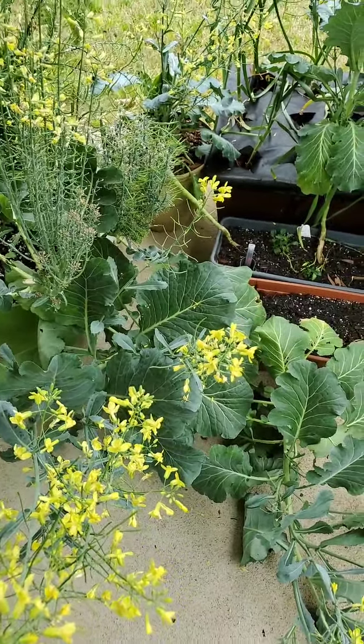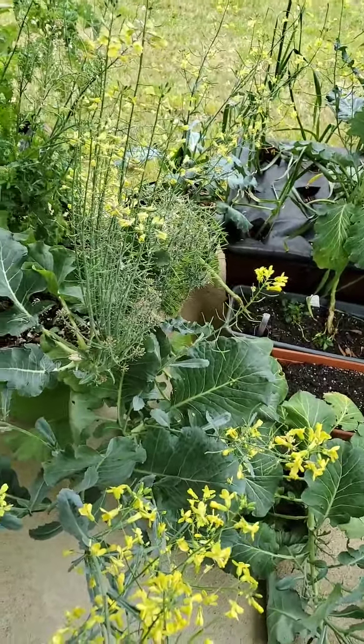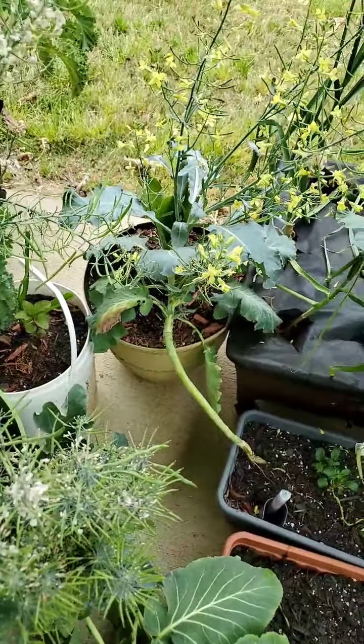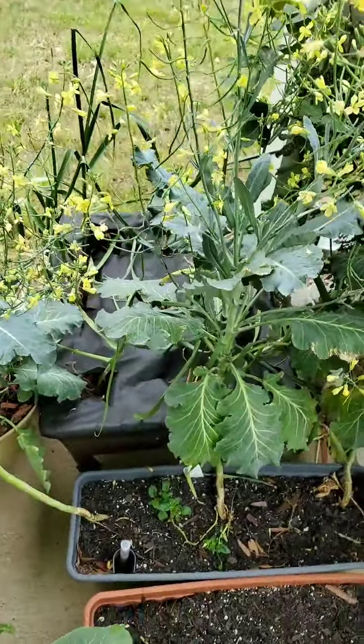Jay said, first off, I didn't know it was that many kinds of mint. It's a whole lot of varieties. Chocolate mint, orange mint. There's some orange mint in one of those pots over there. It's just something covering it. But then that's my garlic way in the back there.